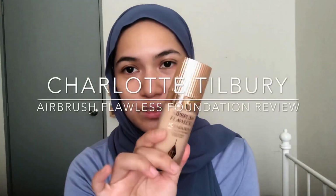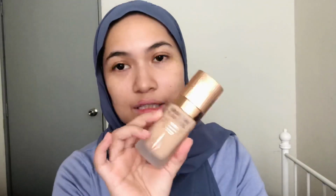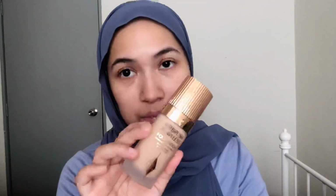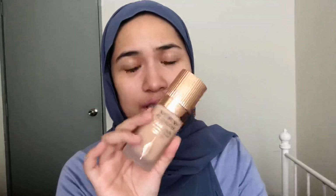The Charlotte Tilbury Airbrush Flawless Foundation, Stay All Day Foundation. This is absolutely good. I have been loving this. I just got this in December 2019 and I've been reaching out for this a lot.